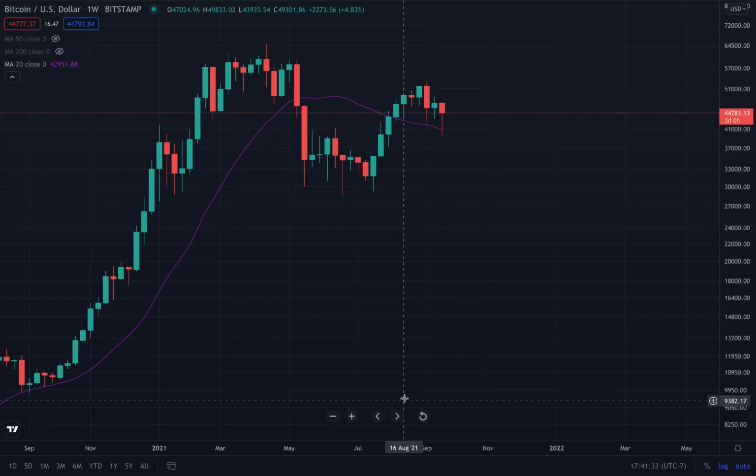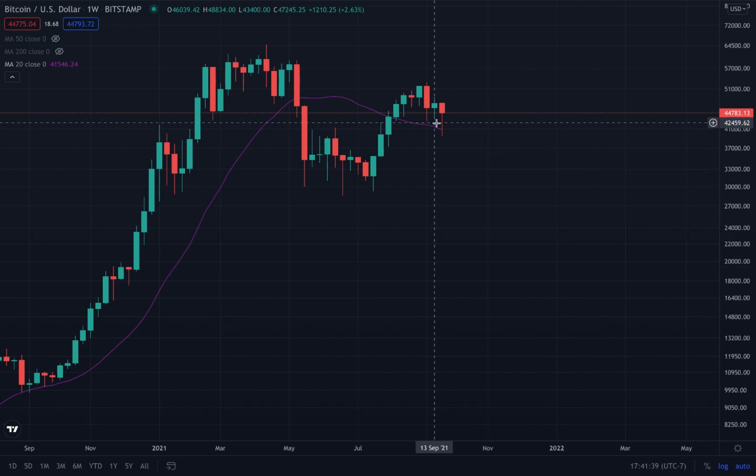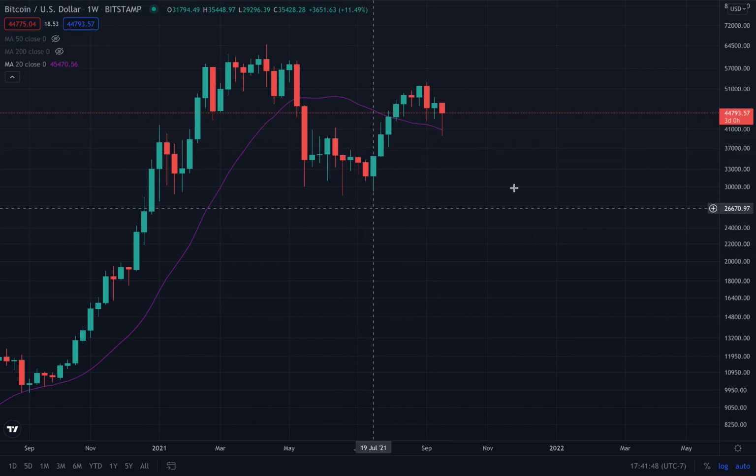In this video, I'm going to explain why the next couple weeks will determine the next couple months for Bitcoin's price. So if we look over here, this is the Bitcoin weekly chart, each candle representing 1 week. And this is the purple line representing the 20 moving average on the weekly chart. So this candle closes in around 3 days.